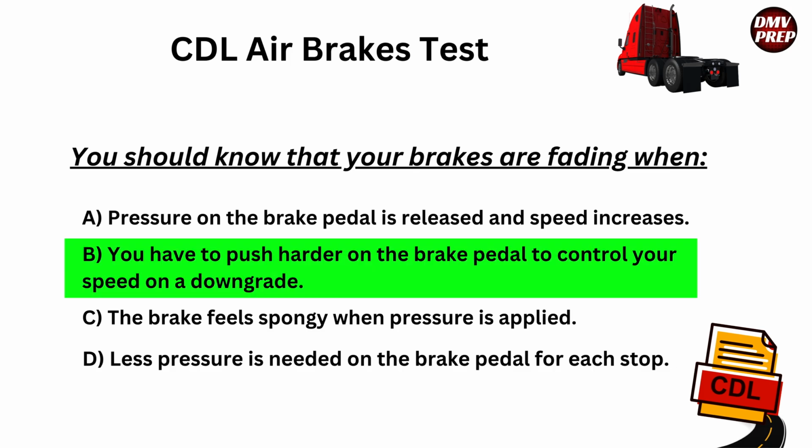The correct answer is B. You have to push harder on the brake pedal to control your speed on a downgrade.